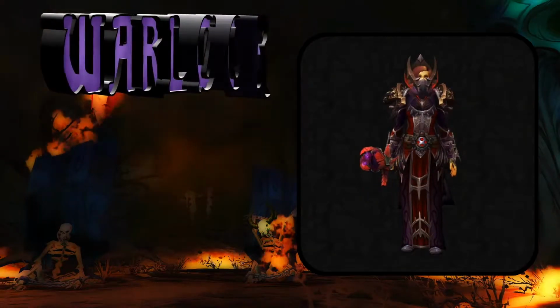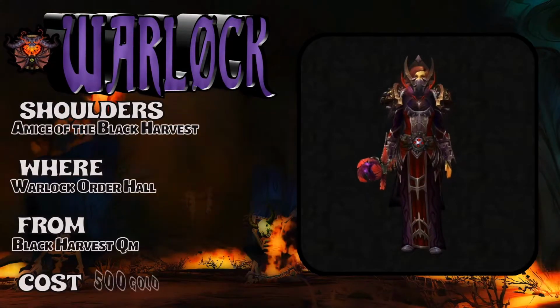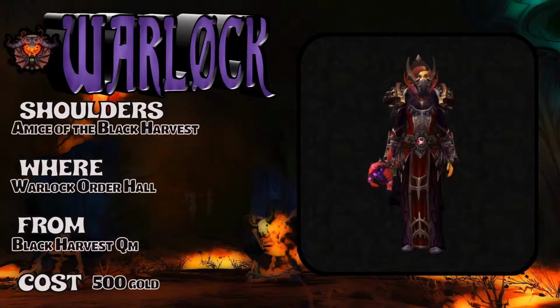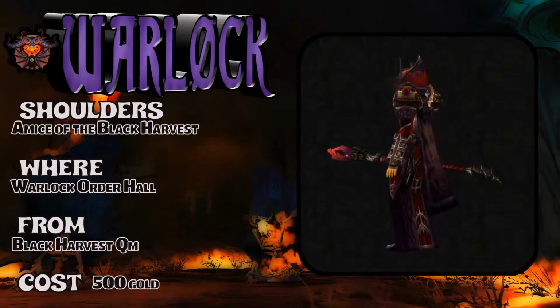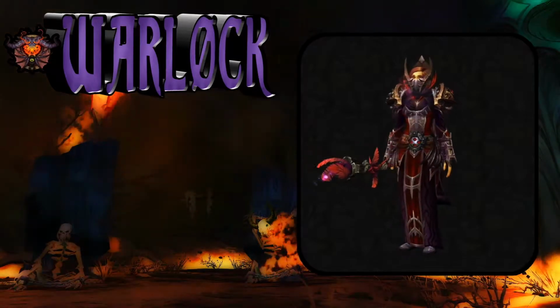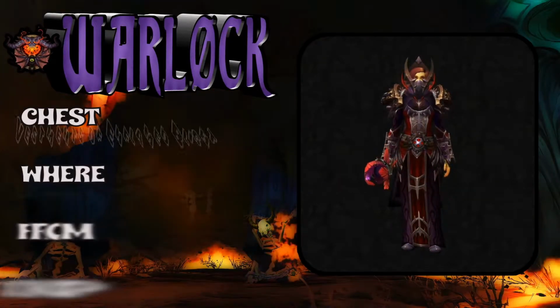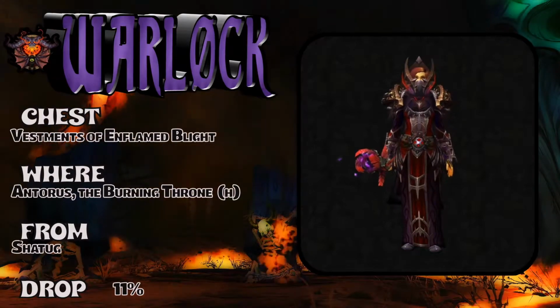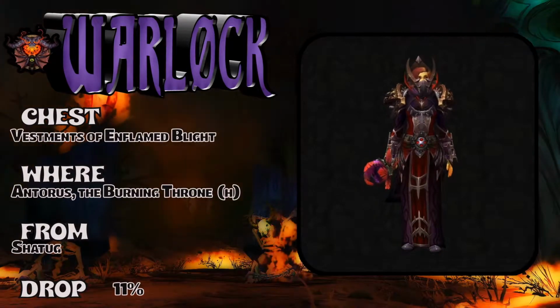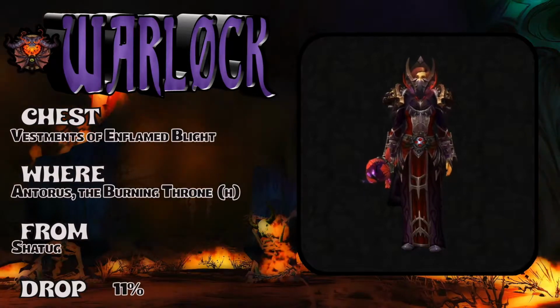We're going to kick off set number 2 with Emissary of the Black Harvest, Warlock Order Hall. So this is that Warlock Legion Order Hall set that you can pick up, 500 gold on the shoulders. Going to need some rep with that as well. The chest, Vestments of the Inflamed Blight. The Burning Throne Heroic, Shadow-Lord is the boss, 11% is the drop rate.